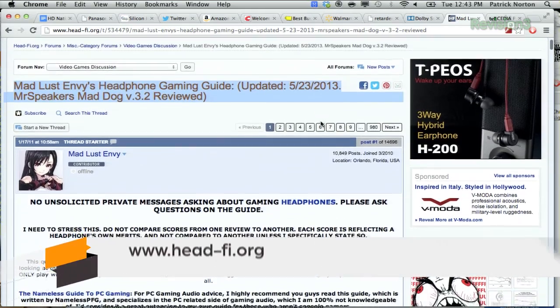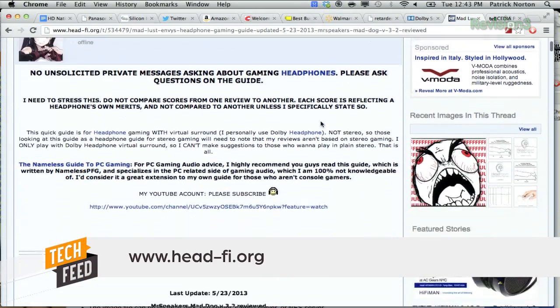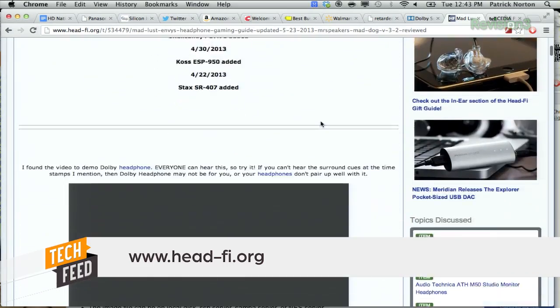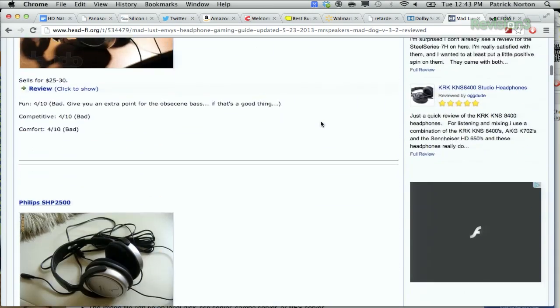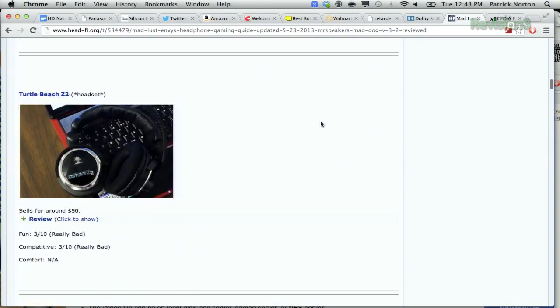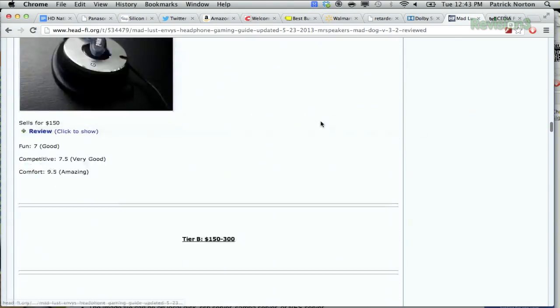Mr. Speaker's Mad Dog V3.2 reviewed. So it's pretty cool, actually. It's a good read if you're thinking about getting surround sound headphones. Lots and lots of mostly stereo headphones, and he talks about how good they are for gaming. Take advantage of somebody doing all this hard work.